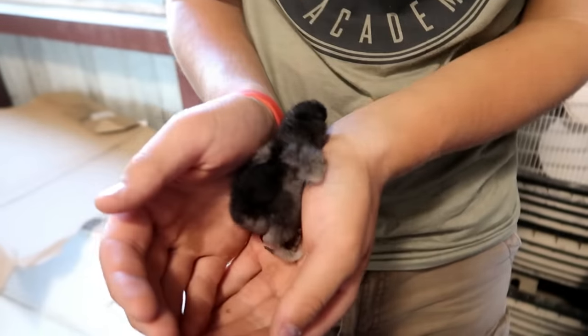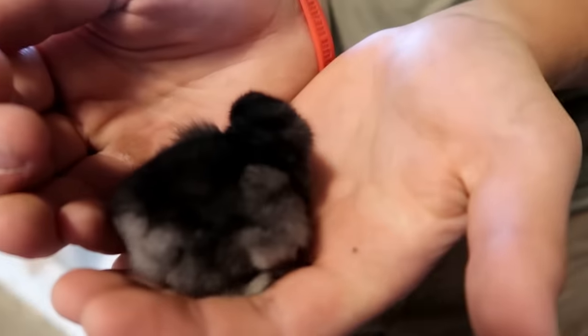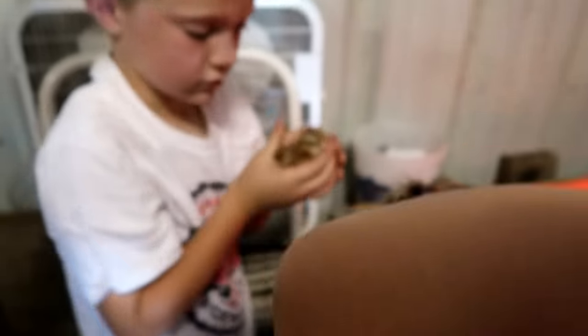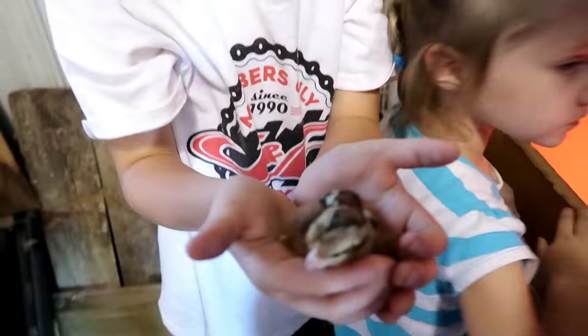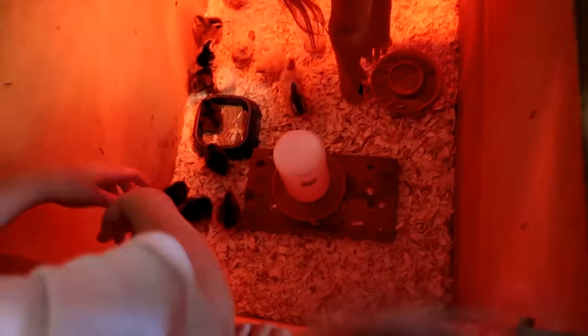There's a lot of noise in this barn. Oh, look at it. A little bigger. Oh, that one's super cute, Peter. There they are.